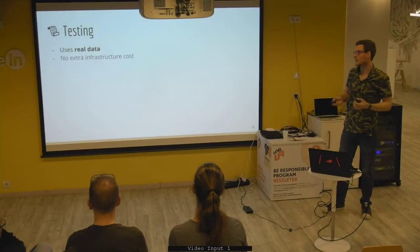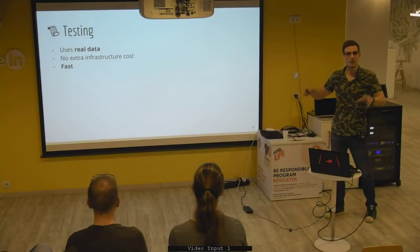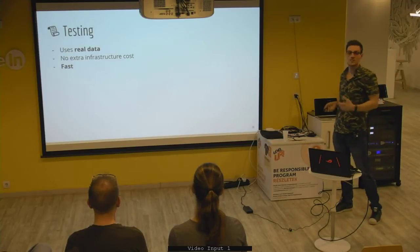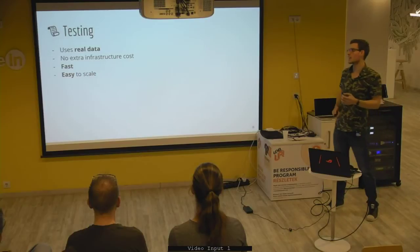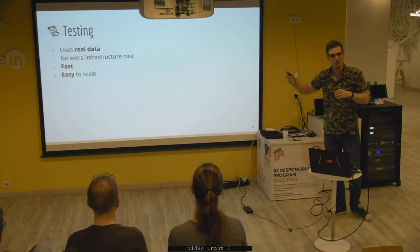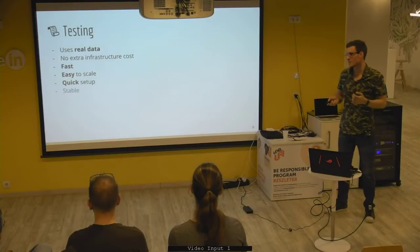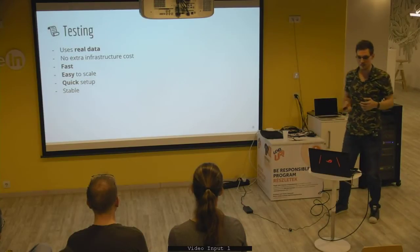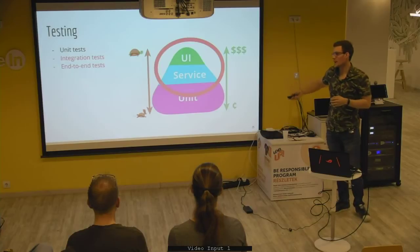Contract testing will use real data and has no extra infrastructure cost, because we're going to see how it fits into our current testing pipeline, and it does not require you to spin up a new service. You will have to write some extra code, but it has no extra infrastructure cost, and it is fast with occasional synchronization between the server and the client. It is really easy to scale, because you can pull down these contracts from a central repository, and then anyone can test against it. It has quick setup time, so it doesn't require a bunch of extra code, and it is very stable. You can expect the same results, as we've talked about with idempotency and reliability. And again, it fits somewhere between the UI and the service layer.